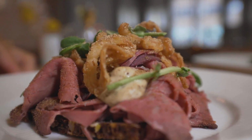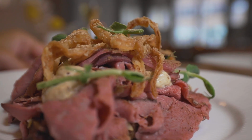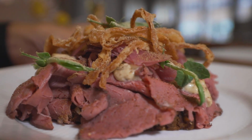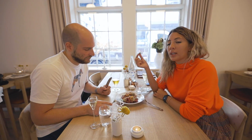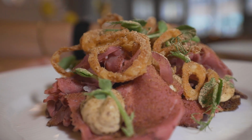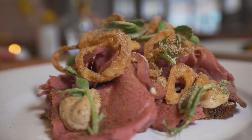This one comes with a mayo made out of some sennep, and it comes with fried onions and some pickled onions, and then again herbs, because you need herbs to make your smørrebrød look really, really beautiful. This is what I would describe as a tall smørrebrød. Yeah, højt belagt smørrebrød.